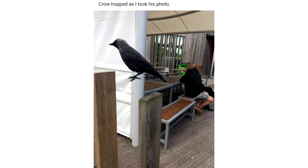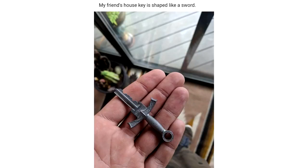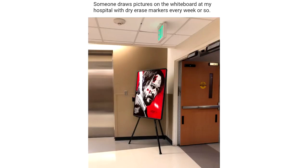Crow hopped as I took this photo. My friend's house key is shaped like a sword. Someone draws pictures on the whiteboard at my hospital with dry erase markers every week or so. A view from my friend's apartment during a rainstorm.